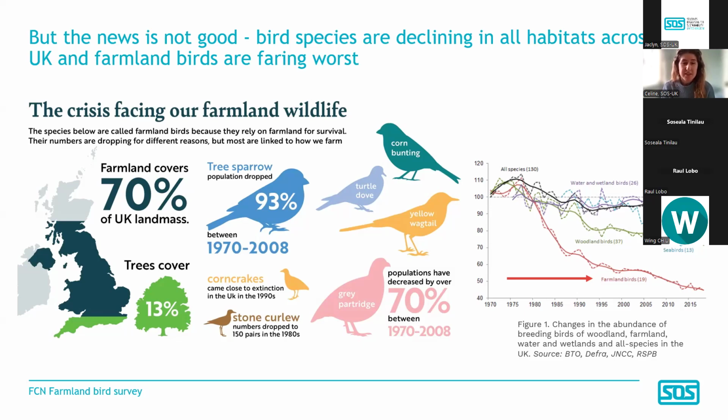between 1970 and 2008. Corn crakes and stone curlews have declined massively as well. Things like the grey partridge have decreased by 70% between 1970 and 2008. A few other species like corn bunting, turtle dove, and yellow wagtail, which are all farmland specialists, have also declined. On the left-hand side of the screen you have this graph. Across the UK from 1970 to 2008, all the different bird species generally started to go down in population, but the farmland birds, the line in red, have declined really drastically compared to a lot of other species.